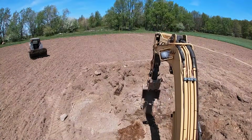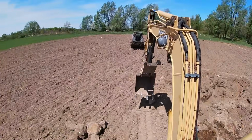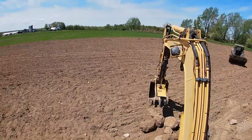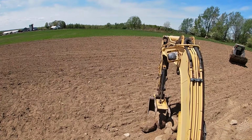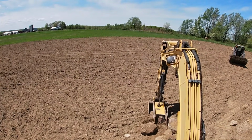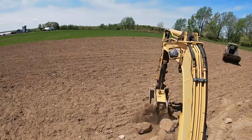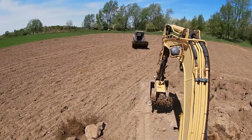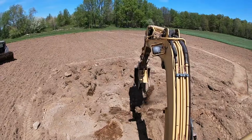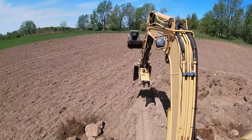So now I have to fill up the hole and go take that big boulder off my stone boat. While I'm filling the hole, I try to put all the stones in the bottom of the hole, so it'll be many years before they actually push themselves to the surface again, so I don't have to pick these stones. So we'll dump these into the hole, and then we'll pull all this dirt into the hole.